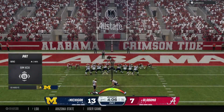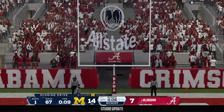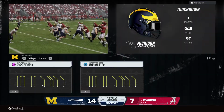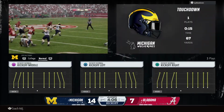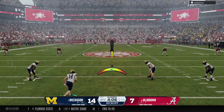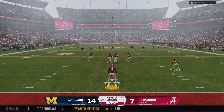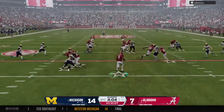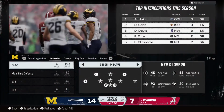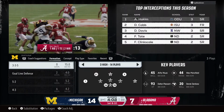Now the point after attempt. The extra point gives them a 14-7 lead. Kickoff team out there. They are fired up after just scoring a touchdown. Fields it just outside the goal line. Returner is tackled down at the 26, and your Alabama Crimson Tide will take over at first and 10.